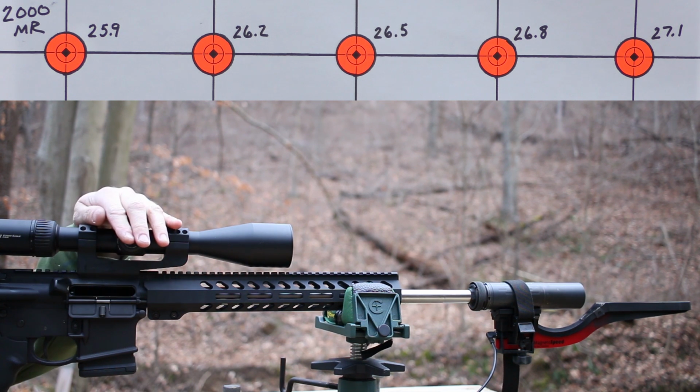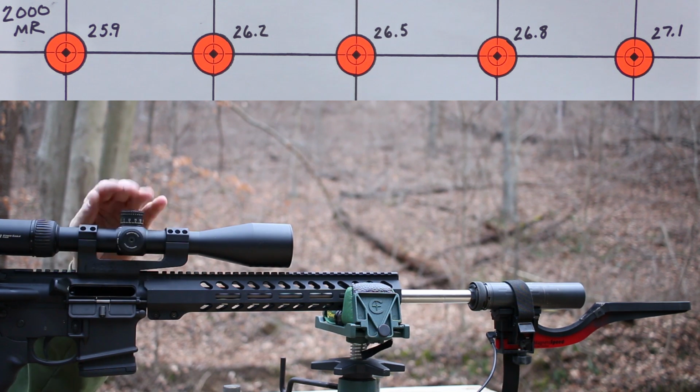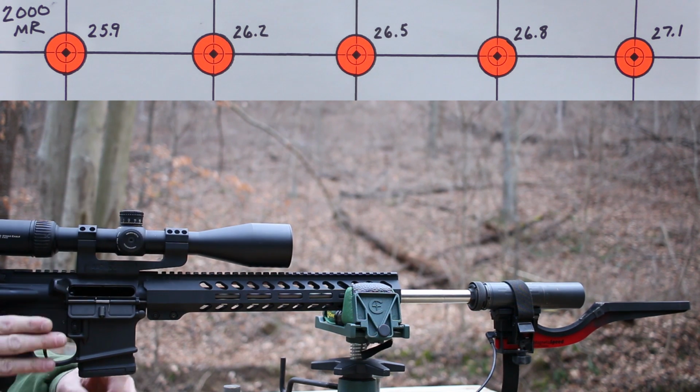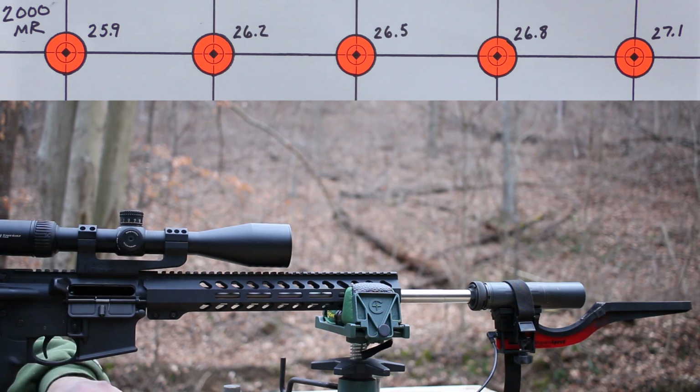The scope is a 4 to 24 power Vortex Strike Eagle. I did a video on this guy recently. I really like this scope. The trigger in this guy is a LaRue MBT, and we're shooting off a front rest today. I can't remember the last time I shot this guy off a rest. I normally shoot it off of a bipod, but I was shooting the 300 Win Mag with the rest, and I decided to just go ahead and shoot this guy with it as well.